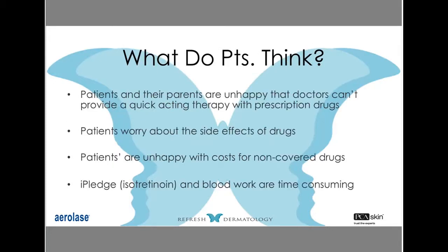And this is what the patient that comes into your clinic is thinking. They're unhappy that we can't give them something that's quick acting. They're always looking for the McDonald's effect. What can we do and fix it yesterday? And then, of course, as we have this Dr. Google that's with us all the time now on our iPhones and our Androids, patients are looking up the medication that you're giving them, and then they start questioning what are the side effects of the drugs.